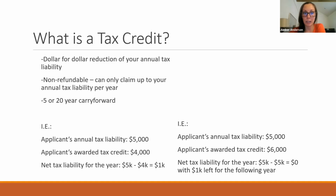So say your annual tax liability for the entire year, not just what you owe at the end, but what you pay throughout the year, the net amount that you pay through the entire year or finish up at the end of the year. Say that liability is $5,000. If you're awarded a tax credit for $4,000, that year you only have to pay a total of $1,000 in taxes. So it's just a dollar for dollar reduction.